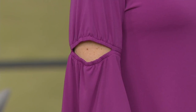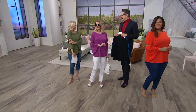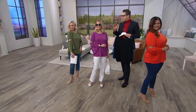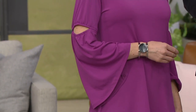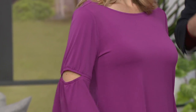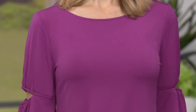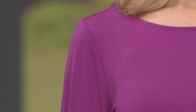That cutout is such a little tease. It is. And then that bell sleeve, in just the right place. I've never seen anything like this before. It's a really unusual detail, and I like that it's a bracelet sleeve, so bring on the bling. Rachel's got that great bracelet on. Maybe you've got a statement watch you want to wear. But the most important thing is you put this on, you've got coverage, you've got comfort, and you've got my favorite four-letter word, chic.